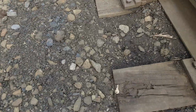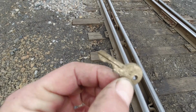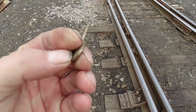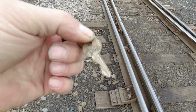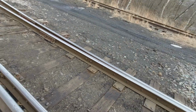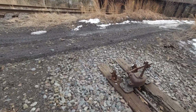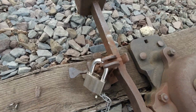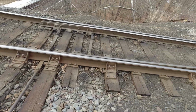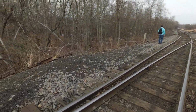Ooh, a key. I wonder if that's for the lock. What do you guys think? Should we try it? No, Brinks. It's for a Brinks padlock. I don't think that's a Brinks. Could be. Let's check it. It is not. No, that's definitely not the key for that. I've seen the keys for those that are a lot bigger than this.